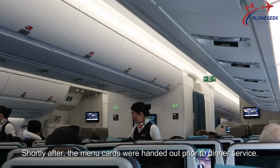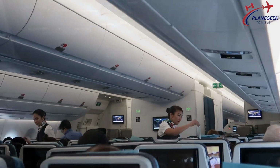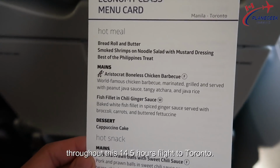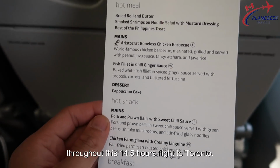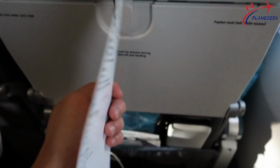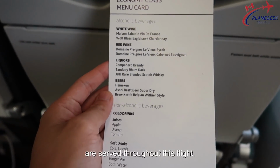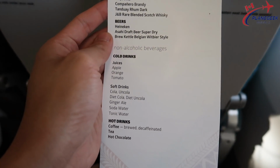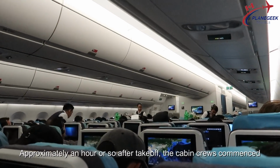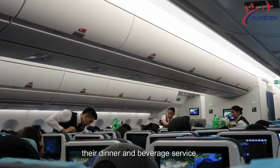Shortly after, the menu cards were handed out prior to dinner service. Here are the meal and snack options that we're going to have throughout this 14.5-hour flight to Toronto. Both alcoholic and non-alcoholic beverages are served throughout this flight. Approximately an hour or so after takeoff, the cabin crew commenced their dinner and beverage service.